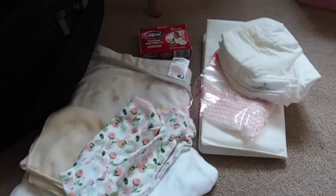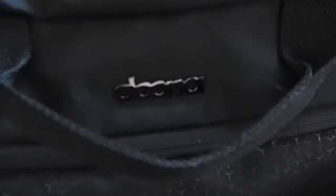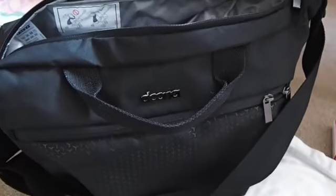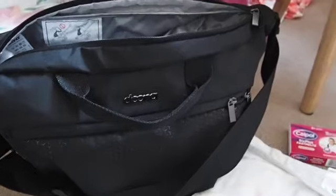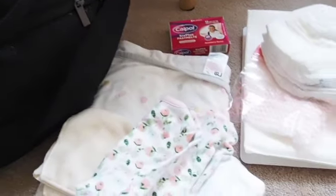And then I've got things that I'm going to take in my Doona travel bag, which just hooks onto my Doona buggy. I'll show you the Doona later on in the video, but it really is a lifesaver for new mums. You can put your baby in it until she or he is 6 months old. It's a travel system basically, and it just saves a lot of time and effort.